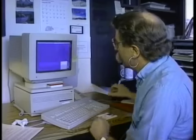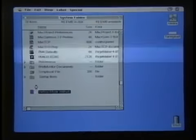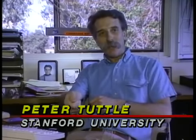And Stanford programmer Peter Tuttle says System 7 is not too good when it comes to copying disks. It's read the source, it's asked you for the target. It's almost to the end of copying. It makes you put the source back in and then the target back in one last time. And I have a lot of memory here, I just don't know why it does that, but it seems unnecessary.